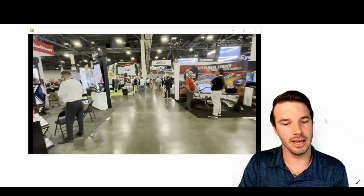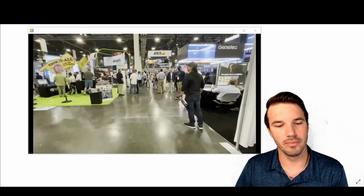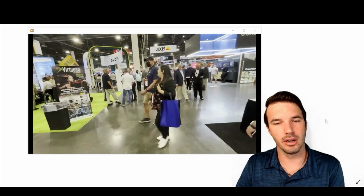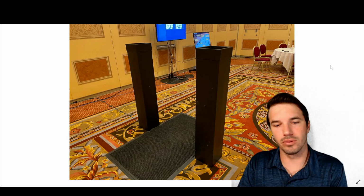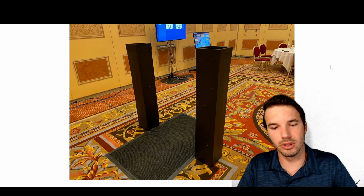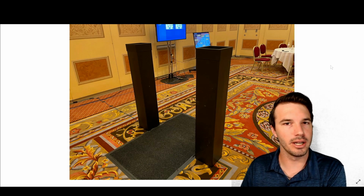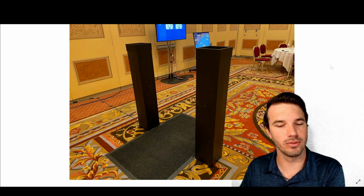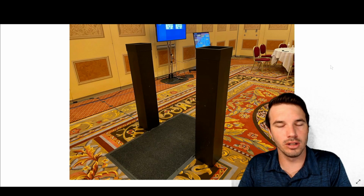They didn't actually have a booth like you can see Evolve's right in the video there. They didn't have a setup on the actual exhibit floor, so they booked a room that I have a picture of right here with the 2 towers and the setup, and it was right off to the side, right outside of the main conference floor. Now, there are some pros and cons with this.